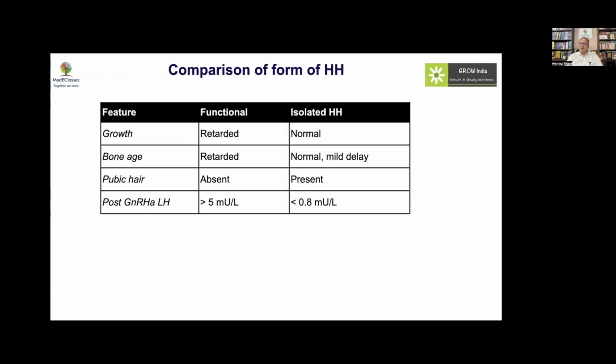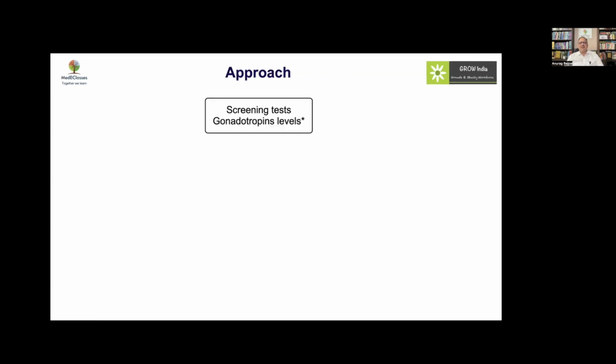And GnRH stimulated LH would also give you a clue. So functional causes will look like constitutional delay of puberty and growth, but they will look sick. While if you have a short girl with delayed puberty, no pubic hair, looking not sick, think of CDGP. Sick, think of functional cause in that regard. Always do a prolactin level and systemic workup before you go ahead in terms of doing further imaging in that regard. Dhwani has already said that MRI is essential as part of workup.